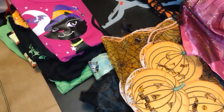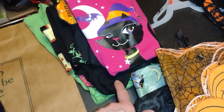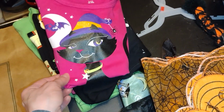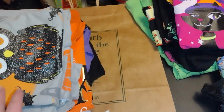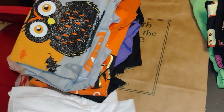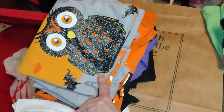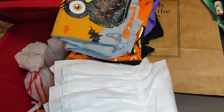And then there were some t-shirts. There's a whole bag of t-shirts. So I took out a few of those to keep. A couple of them would fit my dolls, and a couple of them I might use. But I have a whole stack of them here that I'm not going to use. I like the owls, but I don't really like gray on me. So I'm just going to let it go.